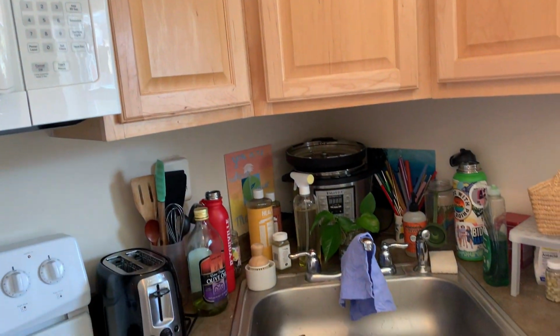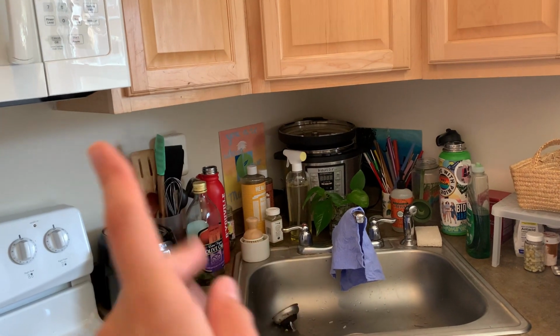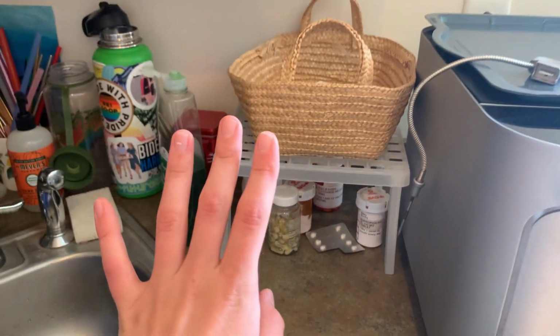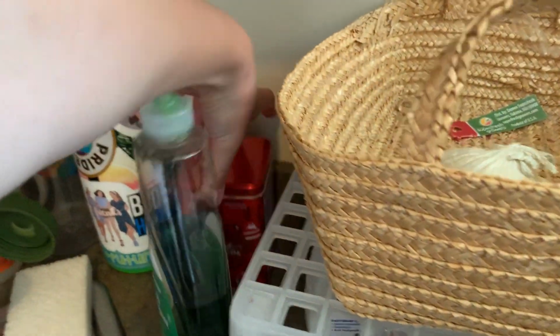Cabinets, everything's the same. This is a lot more cluttered than it was because I now have soap. I have more water bottles. Over here, I also have my produce basket, which only has an onion in it right now. That's good. And then my medications are under that. Here's some hot cocoa, just chilling, waiting for the winter.